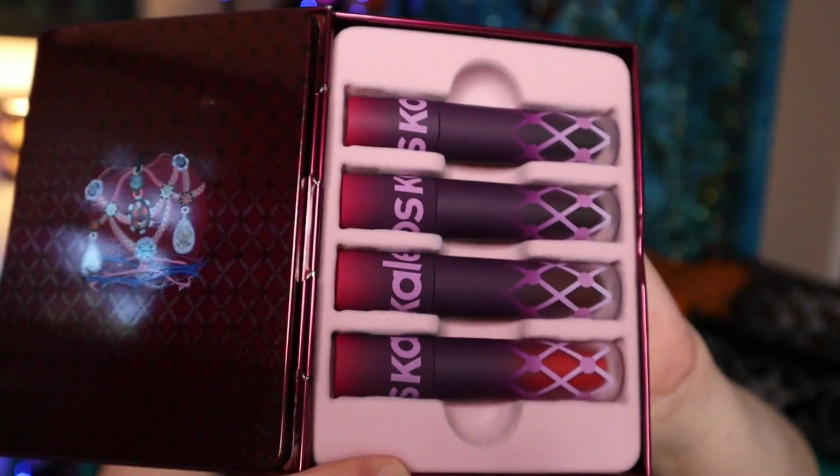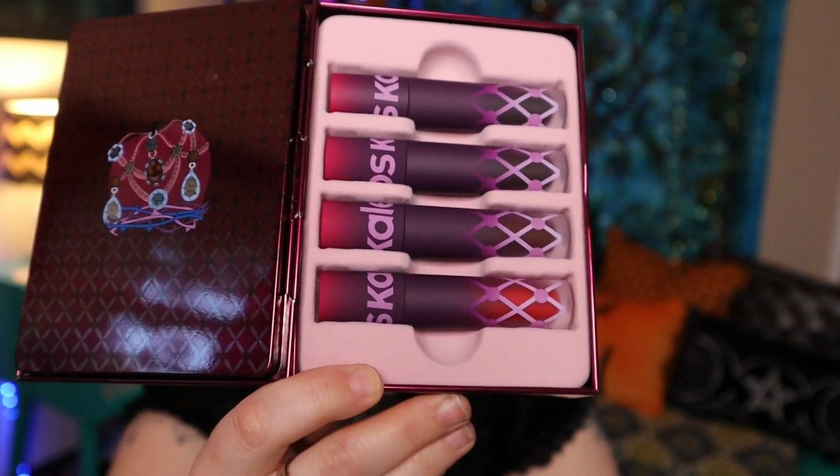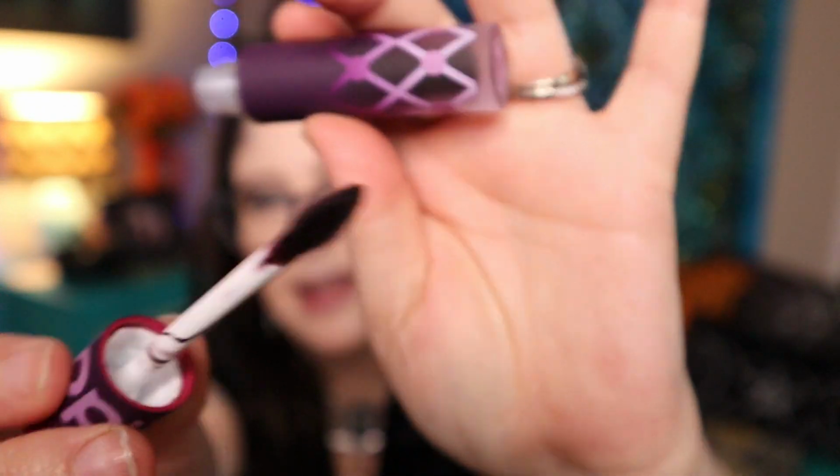So this darker one, this is the trophy kit. And you have 4 different colors. You're going to have Fiamma, Rubino, Queen of the Night, and Scorpion Fruit. All right, so let's go ahead and swatch all of those. First one we have is Scorpion Fruit. Ooh, this is like a dark purple. Love that. Let me put it on.